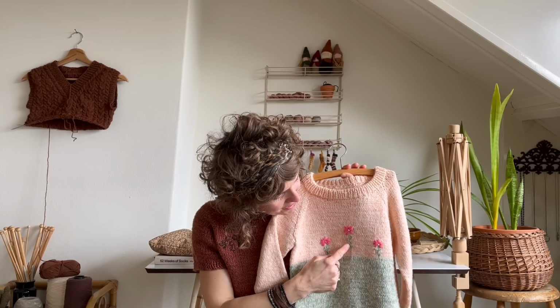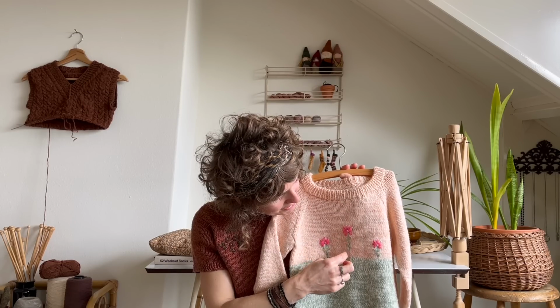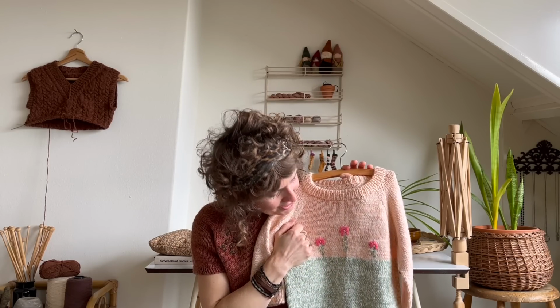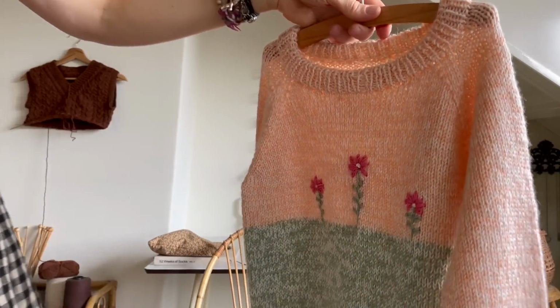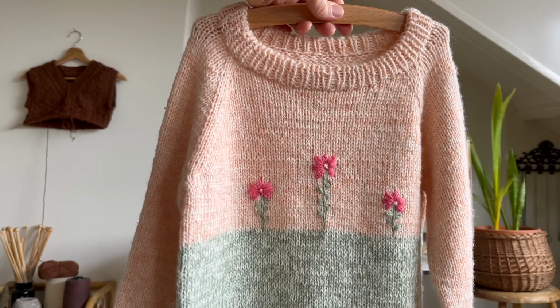So I just knitted a stitch and added some leaves and then added the flower, and it's really lovely and adorable. So yeah, it was heart-warming to do, and I think the look is heart-warming.